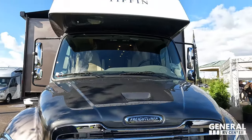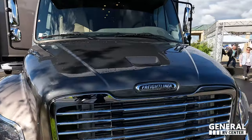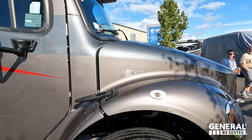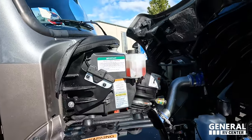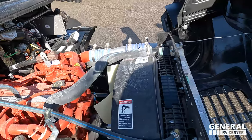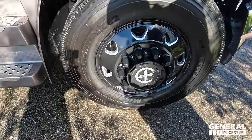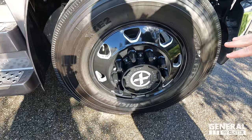Right up front there is the seamless fiberglass front cap, no seams in it, and right up there is the windshield. Coming on down, we gotta look at the engine. Look at that. Again, 360 horsepower Cummins. This is an awesome motorhome. S2RV, right? Yes. And then check this out. Look at these tires. They're Michelins, 275/80R22.5 with the American Racing ATX rims.